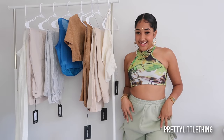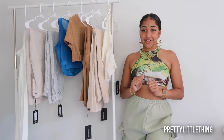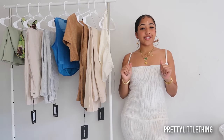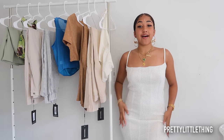But this is the second to last item, so let me show y'all this dress that I have really quick, and then we'll get right into the lookbook. Okay, this dress is so cute. So this is the last item, and it is a knit white dress, and y'all are probably like, knit in the summertime? But I literally am in love with this dress.